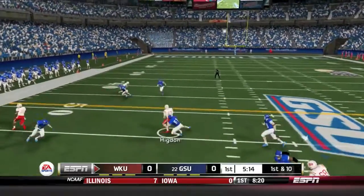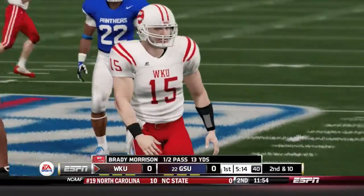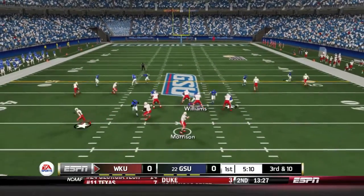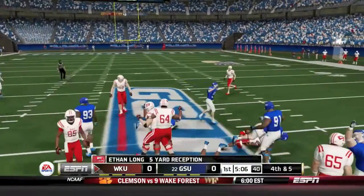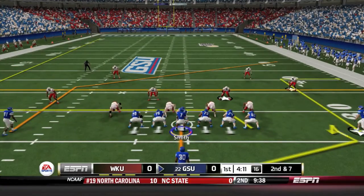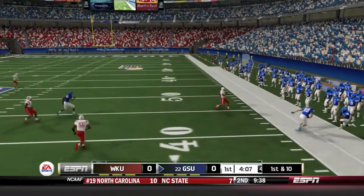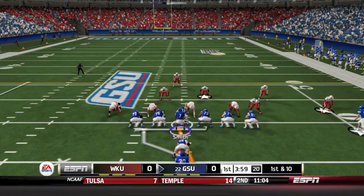Brady Morrison and the Hilltoppers take over here. The pass to Higdon. He cannot hold on after the tackle. It's 3rd down and 10 now for Western Kentucky. Morrison back to pass here. He's going to hit Long, and Long is going to make the reception, but short of the first down, and Western Kentucky will have to punt. Georgia State takes over here, 2nd down and 7. Smith back to pass, firing to the sideline for Marcus Jackson, and he has the catch out of bounds there for a 12-yard gain.